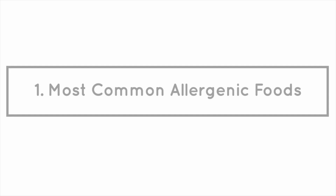Let's start off talking about the foods that are the common allergens. There are 8 major foods that are responsible for 90% of all food-induced allergic reactions. They are peanuts, milk, shellfish, tree nuts, eggs, fish, wheat, and soy. More recently, sesame has been added to the list as the 9th most common food allergy, as it's becoming increasingly more prevalent among US children and adults.